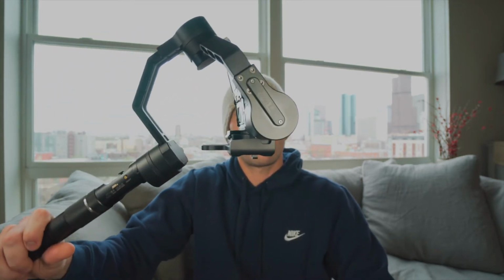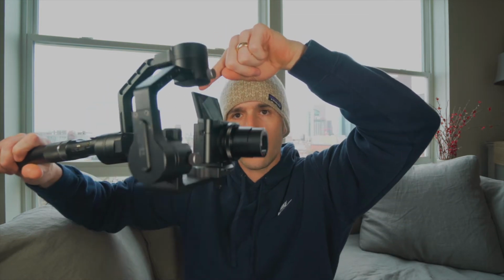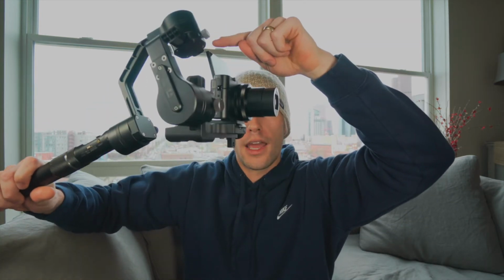I want smooth cinematic footage. I want to be able to capture transitions well. I want to be able to capture cinematic shots and use this tool to its full capacity. With this type of setup, you have full reign to really shoot some neat and cinematic shots. What's even more beautiful about this is with this flip-up screen, you can still get the full transition of the gimbal. You see here? The gimbal arm right here actually doesn't interact with the screen.